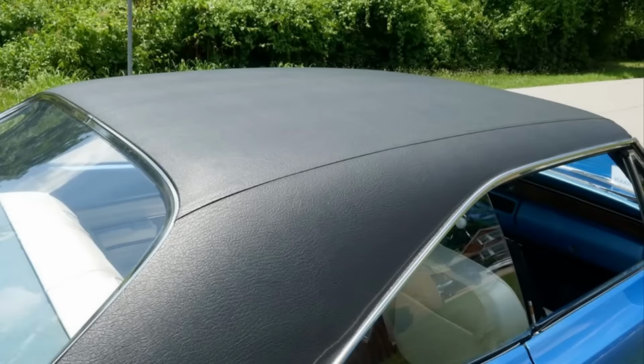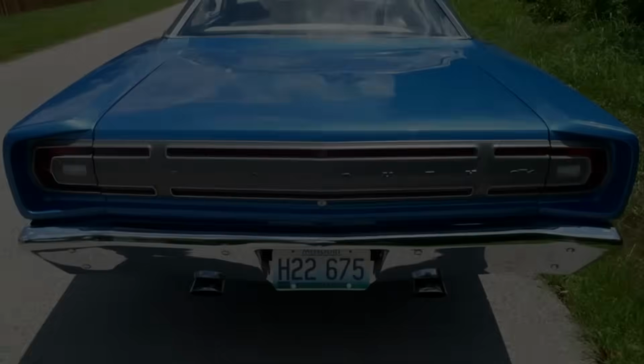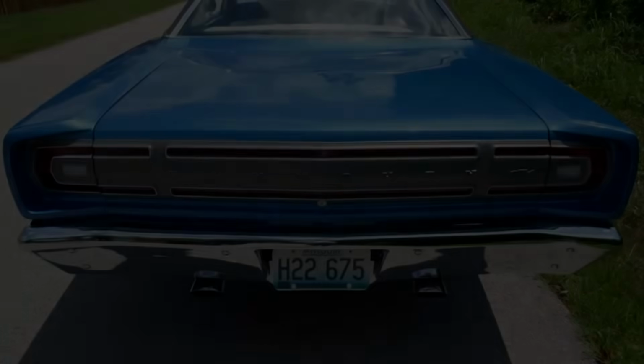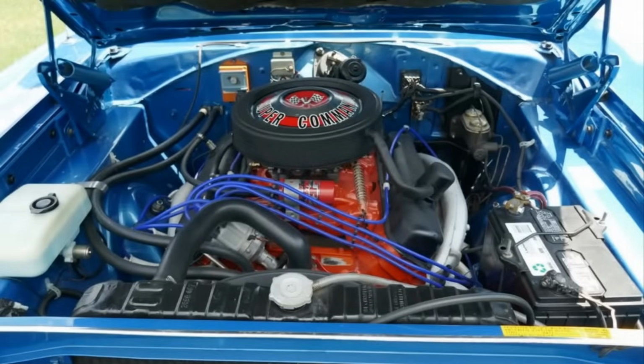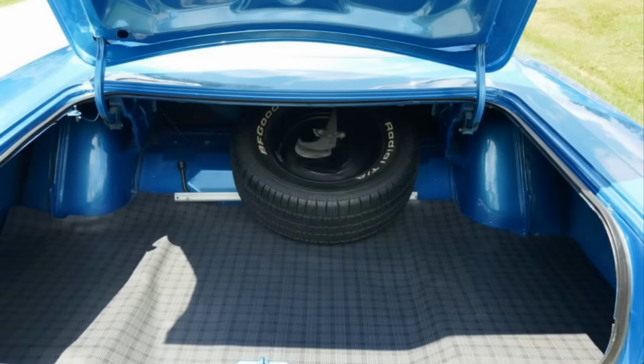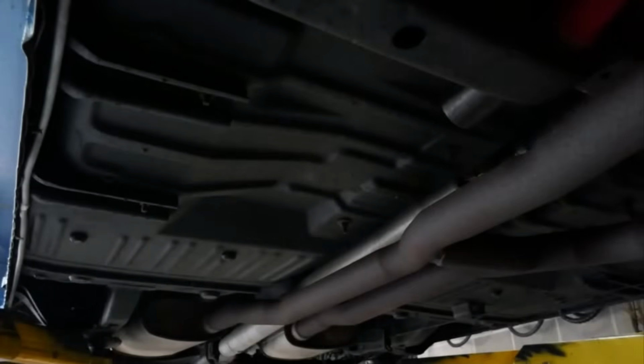The Super Commando 440 engine, a factory offering in 1968, was one of the most formidable power plants available during the muscle car era and is paired here with a rugged Dana rear axle, one of the most respected performance components in the Mopar lineup. The 4-speed transmission allows the driver to fully engage with the car's muscular personality, while also enhancing its desirability among purists. This is not just a showpiece, it's a car built to deliver a true performance driving experience.